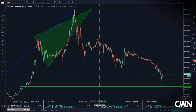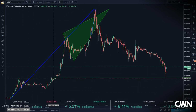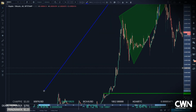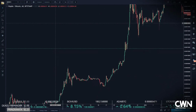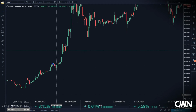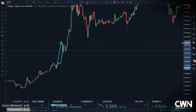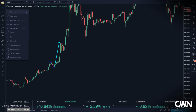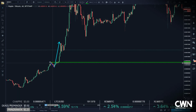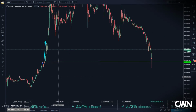So the same idea. You come down, you test support that you had gained, because I think I explained gaining support earlier in the video. I'll just show you that again really quick. Here you have a move to a low. We got above it. The next time that you come down, you're going to test it. So somewhere down inside of this valley, when price gets there, it's going to bounce off of it.